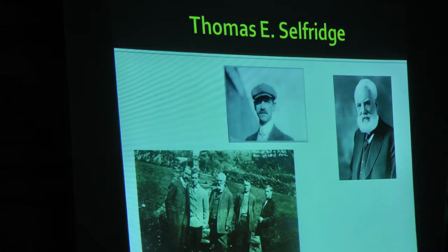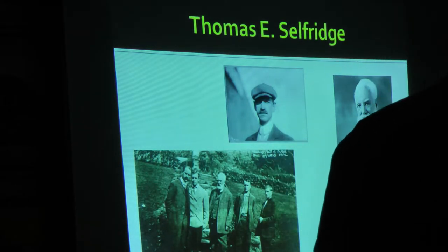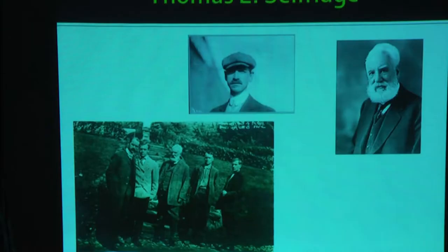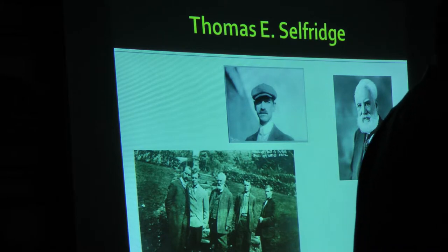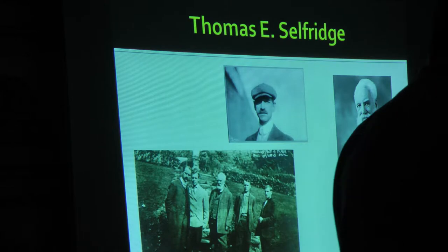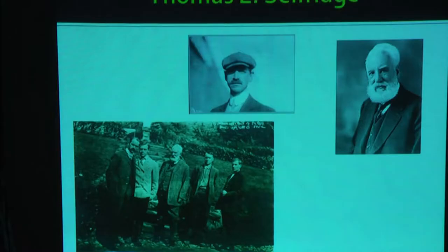And he's working up in Nova Scotia, where he has family property. He puts together a group of young engineers, all in their 20s, and Bell at this point is in his mid-60s. He puts together this young group of go-getters, and they form an association, and they start experimenting with different types of aircraft. Tom Selfridge writes to Bell and says, can I spend time with you? And Bell says, please come and spend time with me, and together we'll work on this project.